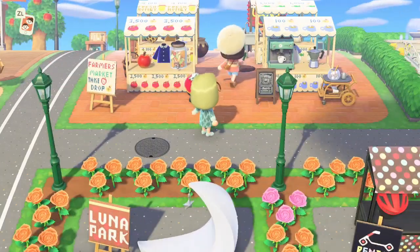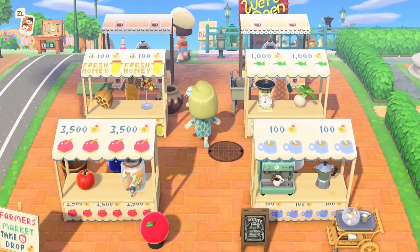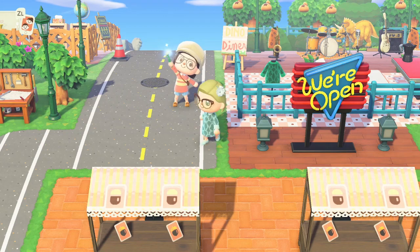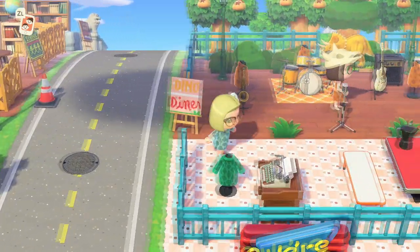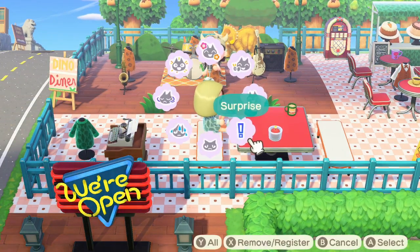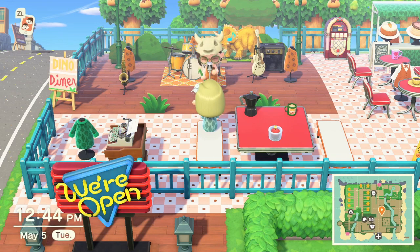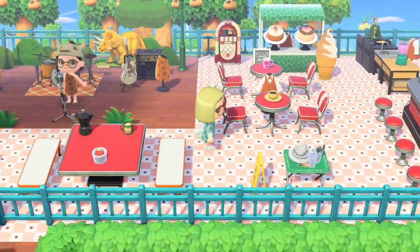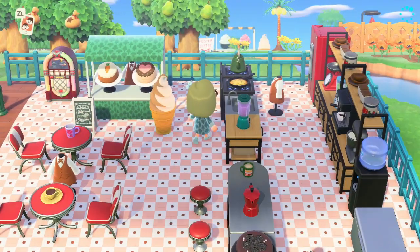A farmer's market? Dino Diner? What? He's with the van! Oh my goodness! So cute! Oh my gosh, this is my actual shirt. There's even a little dirty dish area, like there's an actual buzzer. This is so cute. Oh my goodness.